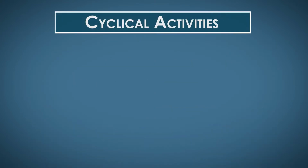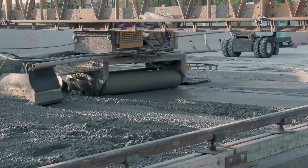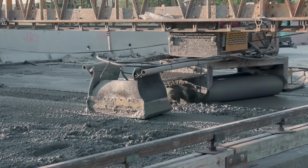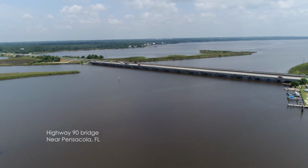Cyclical activities include cleaning the bridge and its joints, flushing drains, and sealing the deck, rails, cracks, and concrete. Condition-based maintenance activities are performed on bridge components in response to known defects. There is a long list of activities. What is considered most effective varies from state to state.